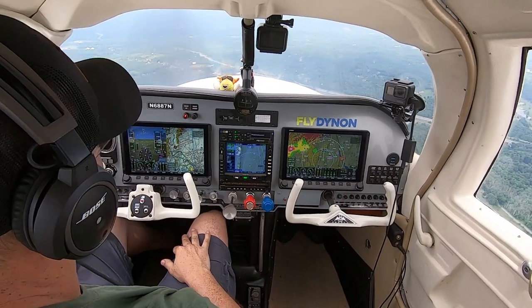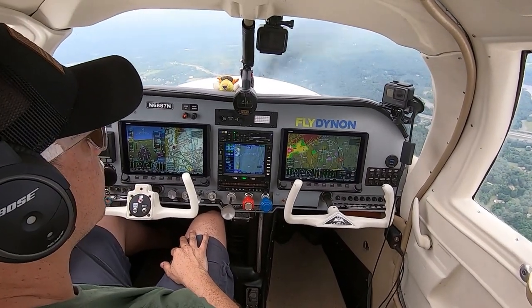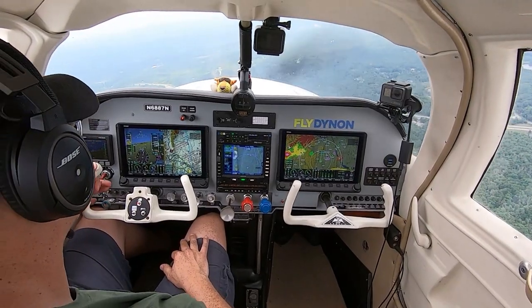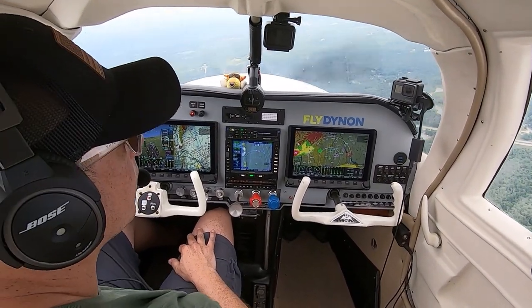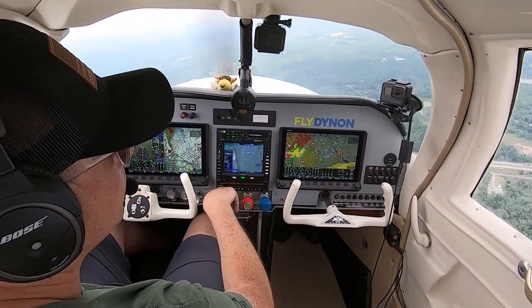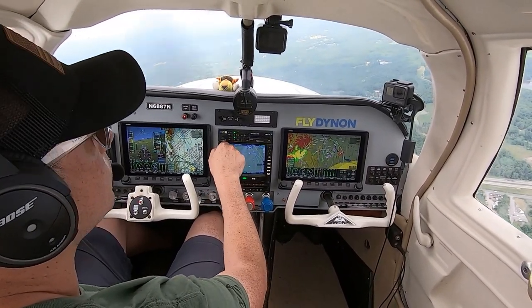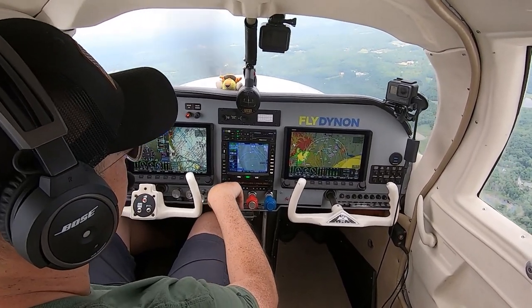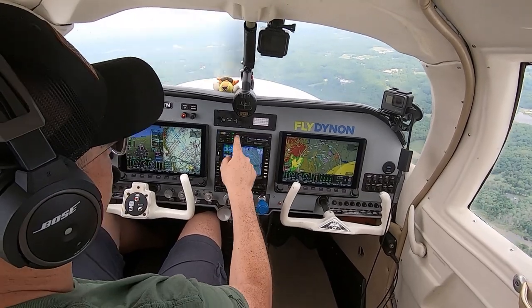Orange County traffic, Mooney 8, 7 November, is about a 5 mile 45 for the midfield right downwind for 22, descending through 2200, Orange County. Orange County traffic, Skyhawk on right base, runway 22. Orange County traffic, Diamond 4192 Charlie, final runway 22 Orange County.